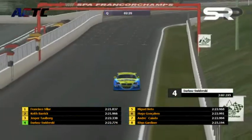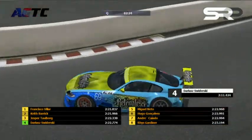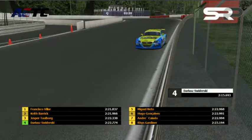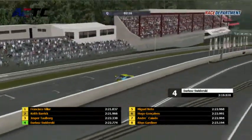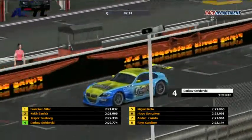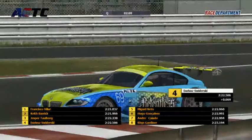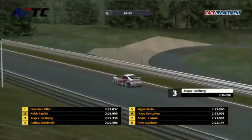Once Swiderski finishes his lap, we'll see what Barrick has got as well on his second hot lap in this particular run. Barrick very determined to make up for his AGTC disappointment. Out of the final corner comes Swiderski, running over the start finish line. Now 22.5. He does improve, but not enough to improve his position. He improved by 4 tenths, so that's a big improvement for him.